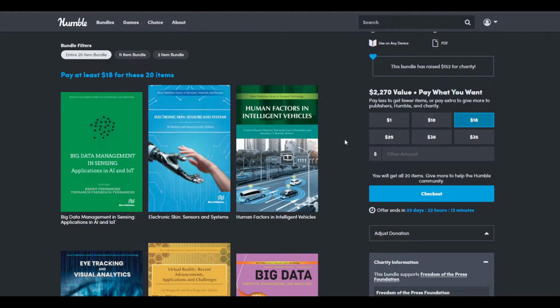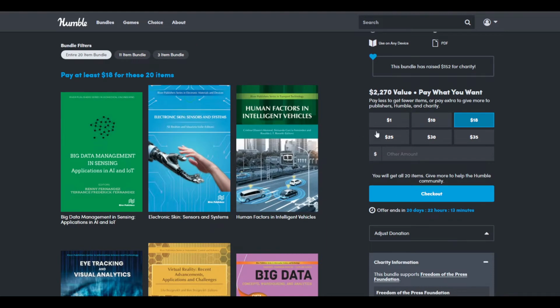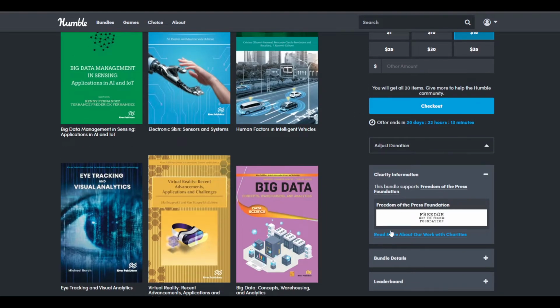So that's always cool. All right, so Humble has a valuation of this bundle at $270, excuse me. And I actually came up with a different amount than that. But I do have the breakdown for you as far as how much each book normally is and how much each tier is actually worth. Here you can read a little bit more about the charity.